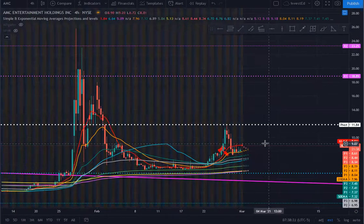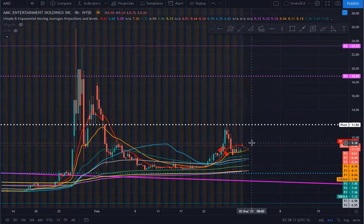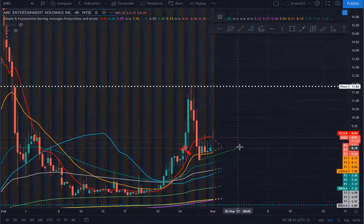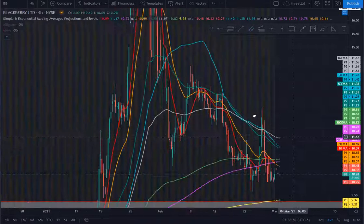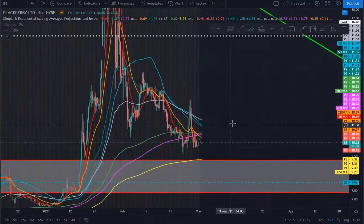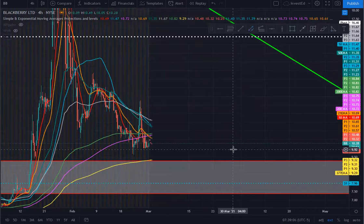AMC, same thing. This one's about 10% up. You're looking at 881 right now. We are trading above the 10 simple, however, but you are still making this sort of flag formation, and I'll put it here just for record. So 881 would be about here. So not too high. BlackBerry, this one's up 2.29% pre-market at current. I'd be looking for more sideways. So sorry about that.